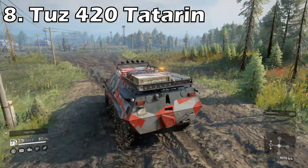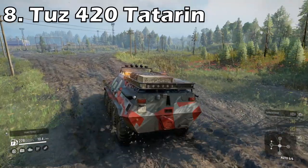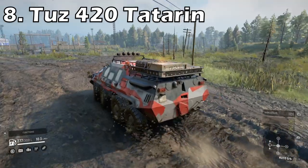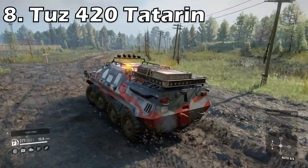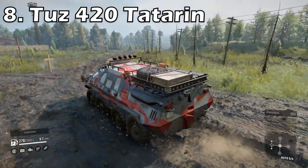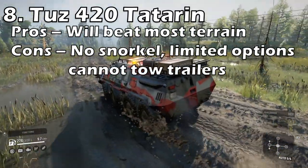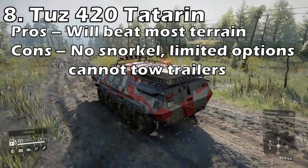Its stock tires let it go just about anywhere bar icy rocks, and its fuel capacity lets it just do it for days. Nothing much stops this aside from the raging rivers of Yukon, but that's only because the rivers are deep. And unfortunately, there's no snorkel for this vehicle.